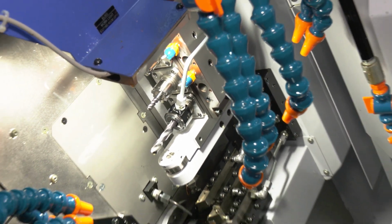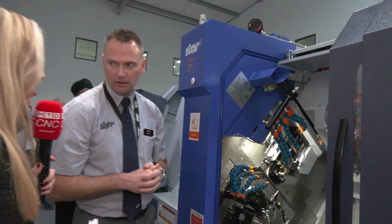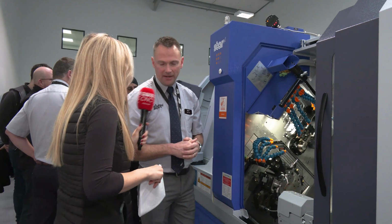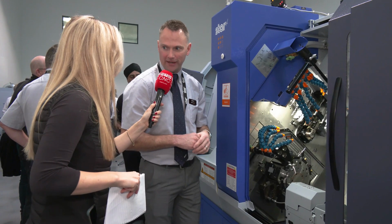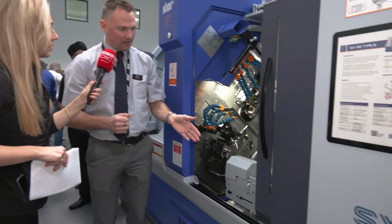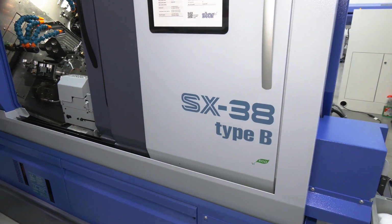Is this the one that you'd say, if someone wants to be able to achieve pretty much everything that sliders can do, this is the machine? I mean, this is like the top end of our range. It's just a flagship model, effectively, along with the ST. There are things I've seen made on these machines already. It's just been mind blowing.